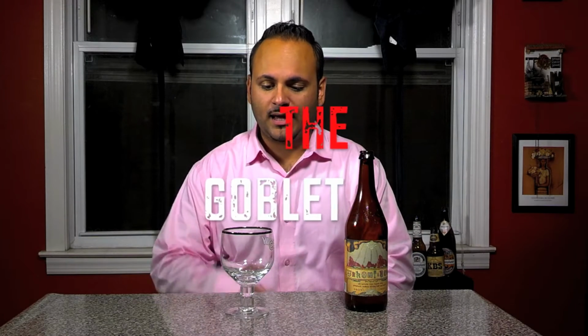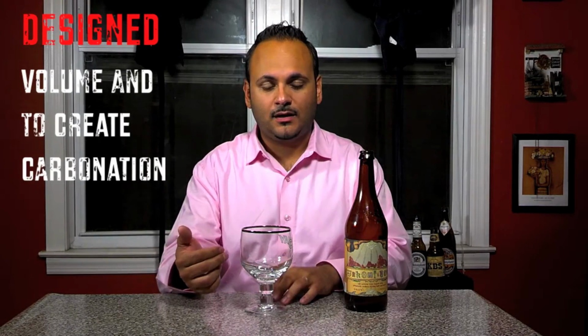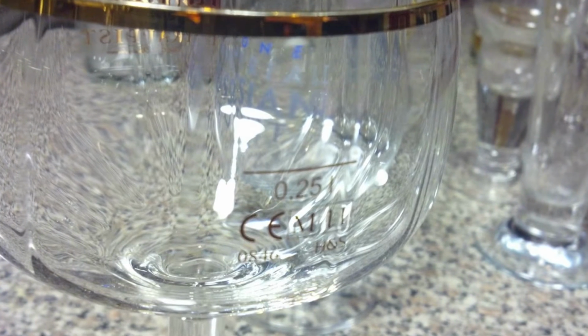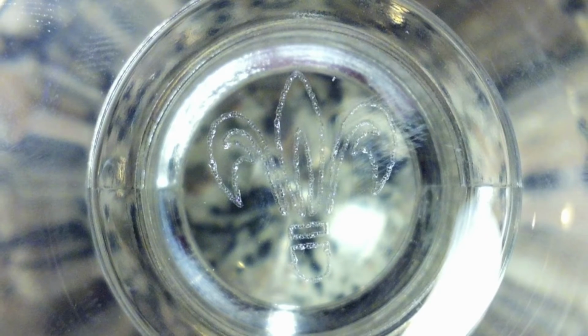The next glass we have here is the chalice, or the goblet. This is designed to really trap in and create head. What you'll usually have on these chalice glasses, not particularly this one, I have a few up there that do, is marks on the side and some etching at the bottom. So this one has an etched design at the bottom. What that design is meant to do is really to create carbonation and create the head in the beer.